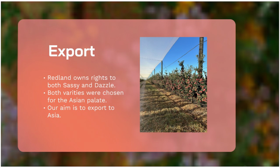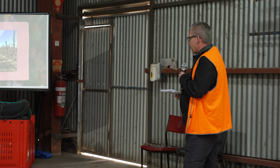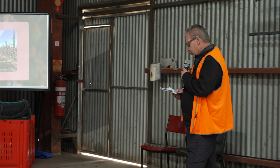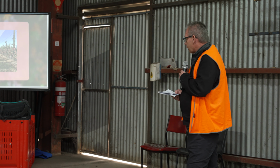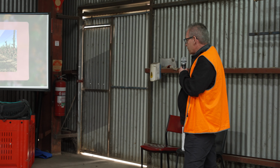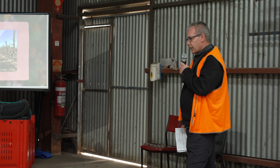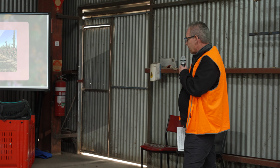So we own the rights to both Sassy and Dazzle, and both varieties were chosen for the Asian palate. So our aim is to export to Asian markets as well as domestic. The photo on the screen is a reworked central leader Fuji block. It's now a V-trellis 6 litre Dazzle block. It has foggers overhead there.